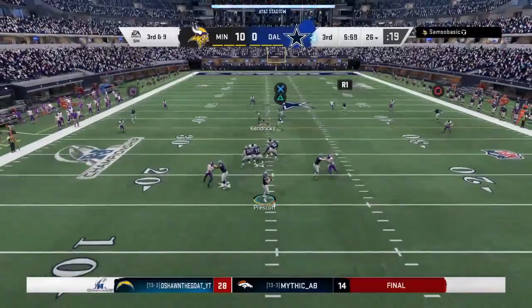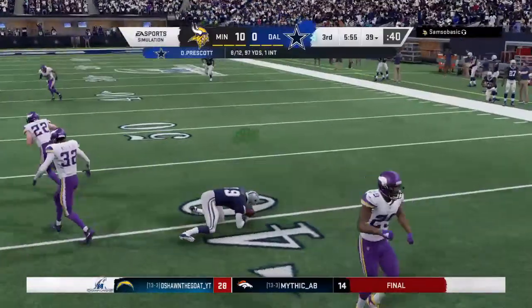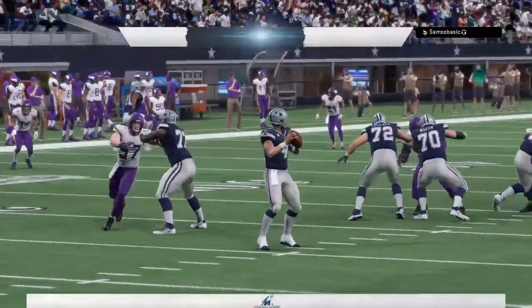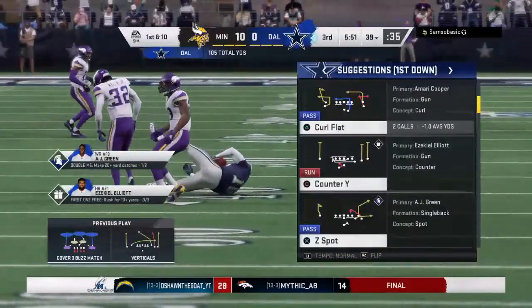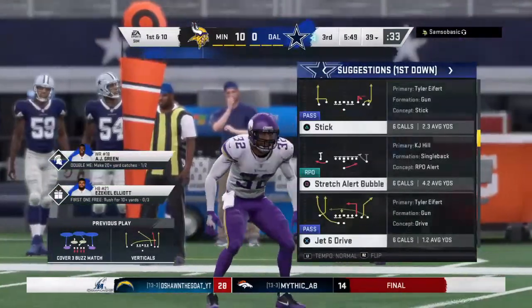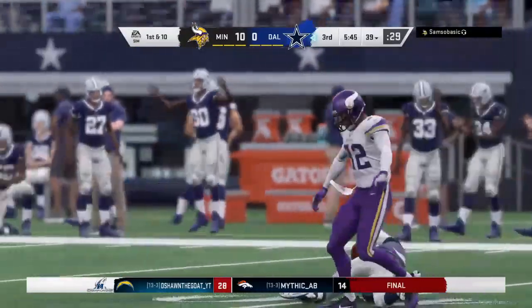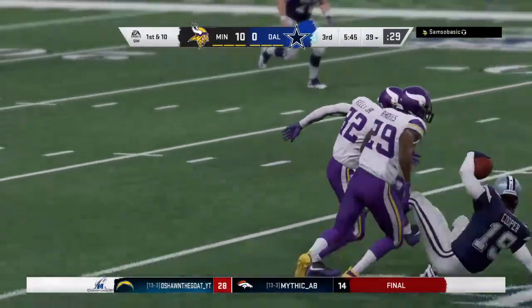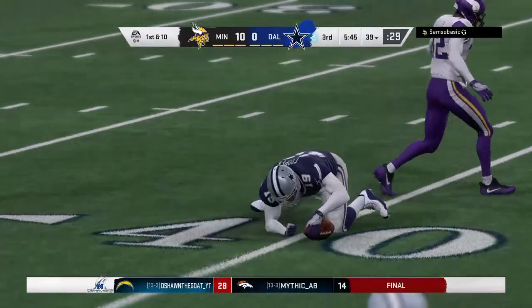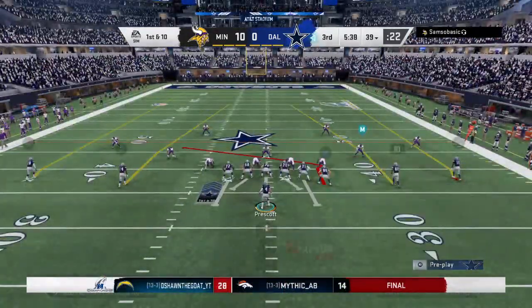Out of the gun, here's Prescott. And he'll have his man, that's Cooper. And he gets this one just shy of the 40. They'll mark him down at the 39. 13 yards and a 1st down, Cowboys. So from the 39 now, they'll come up on a 1st and 10.